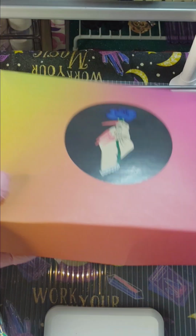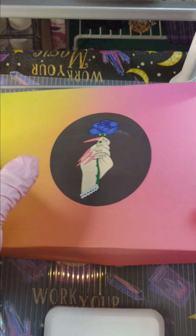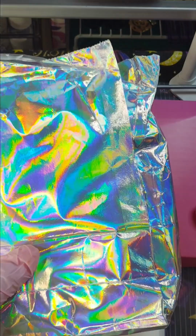This box is thick. Like, it is thick. So first I'm going to get into this, though, and then I'll get into this, because this seems like it's a lot in this box.